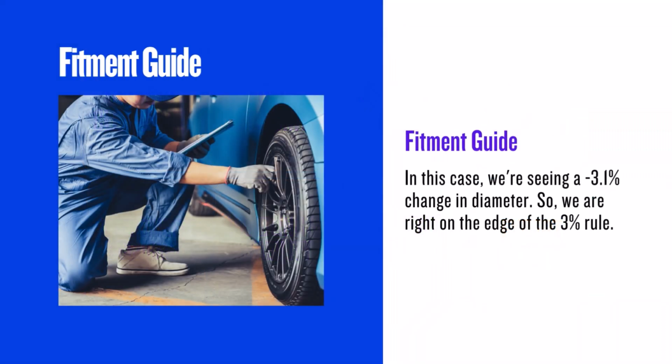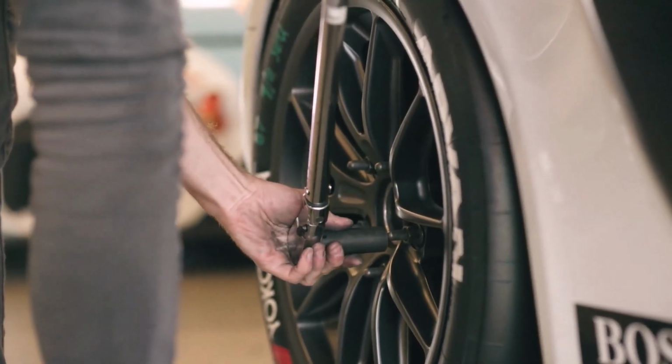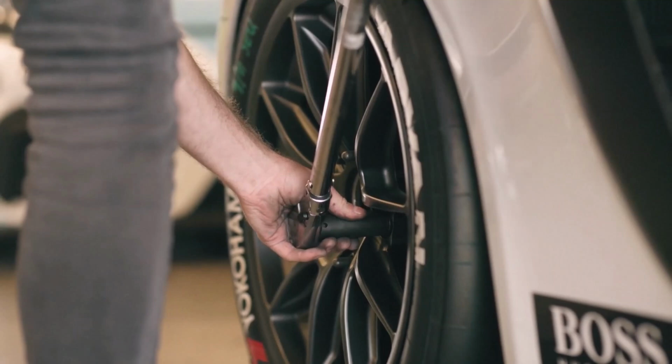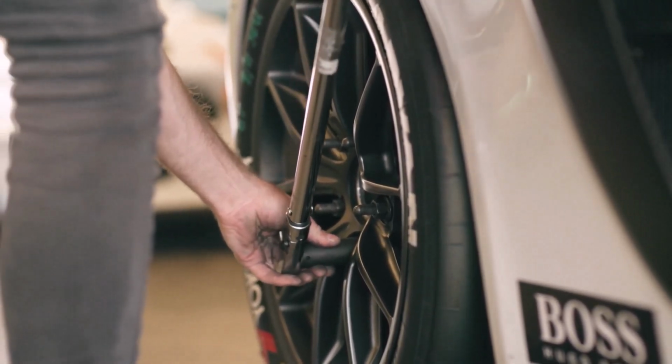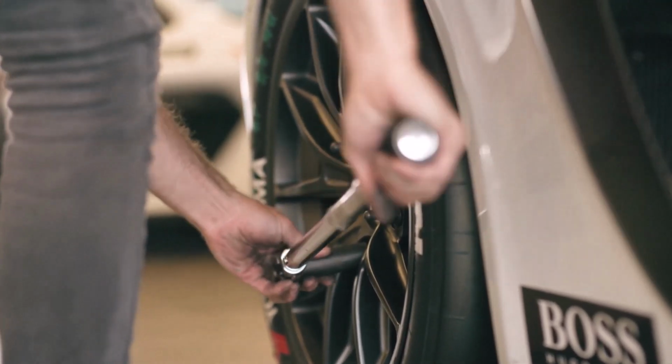First, let's talk fitment. Remember the 3% rule? In this case, we're seeing a minus 3.1% change in diameter, so we're right on the edge of the 3% rule. This is generally considered acceptable, but it's important to understand the implications.